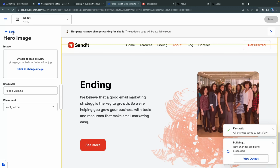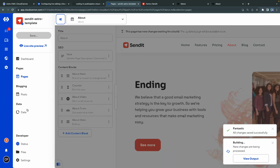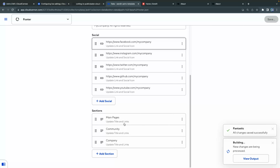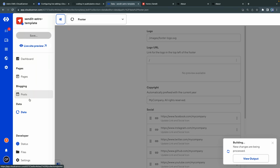Now, while it works on that, let me come back out this way and mention something we didn't do a whole lot with, and that is these data files. Now, these data files can be just pure data. So if I come in here to this footer here, you can see we've got just basic footer data that as we change this, it would update throughout the site. However, you can do other things.